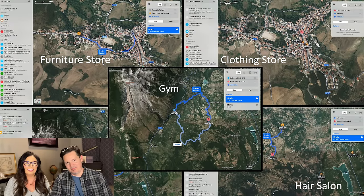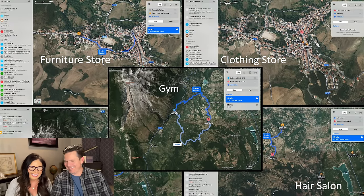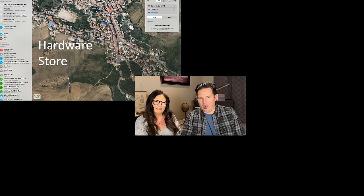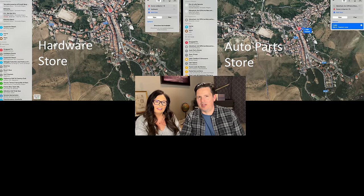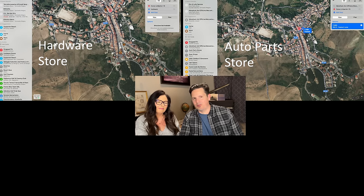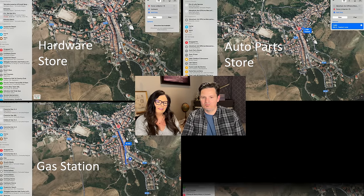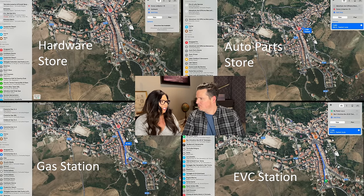And the gym. Only a half an hour away. Okay, yeah. There are four hardware stores in town. There is an auto parts store in town. There is a gas station in town. And there's that electric vehicle charging station.